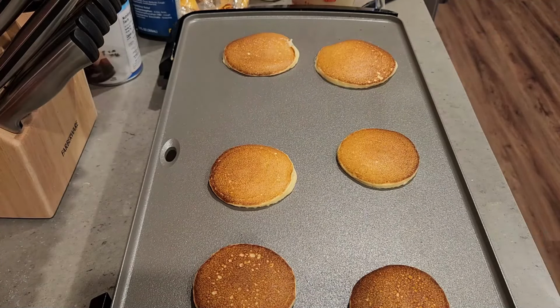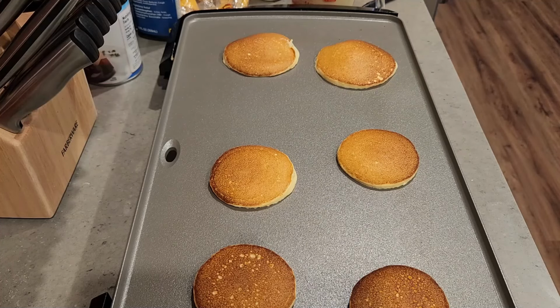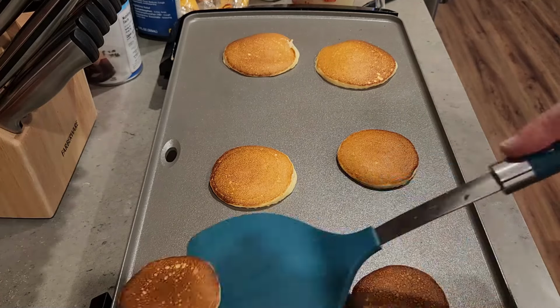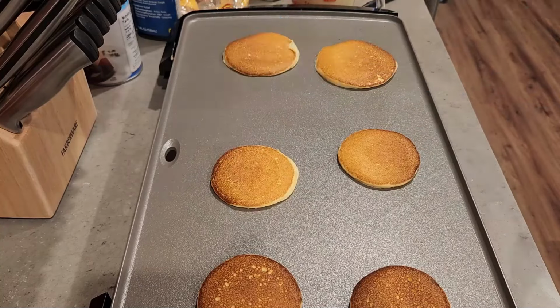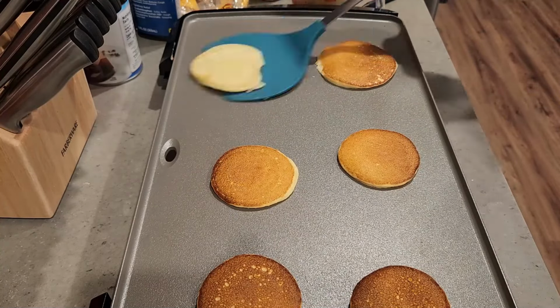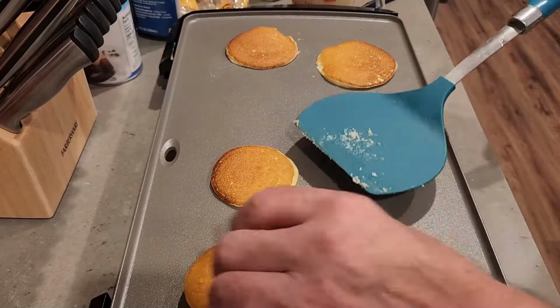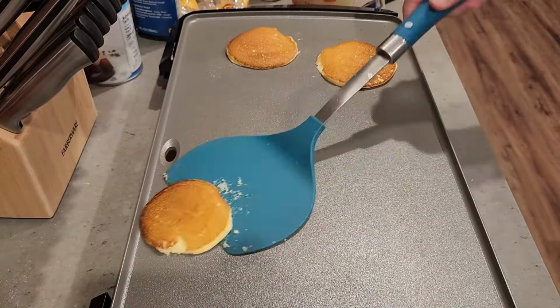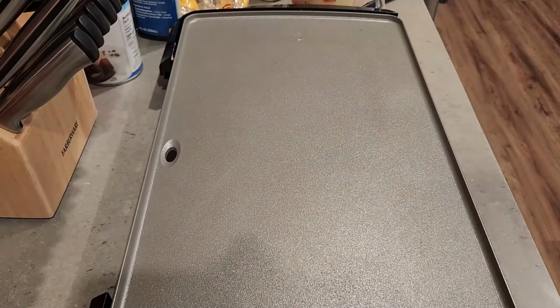So what I did was I separated these all on 3 plates, and I wanted to see which ones were the best. They were all really good, and they all tasted the same, but I just needed to get a good photograph for the thumbnail. So I wound up taking the third set. Again, it's not recommended to press them down, but I wanted to make sure they were cooked. They were a little bit darker on one side, lighter on the other, but I'm really fine with that.